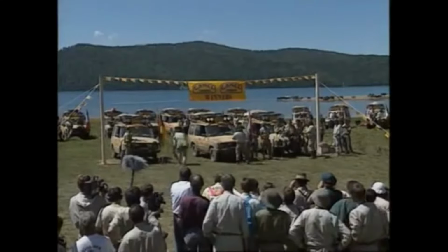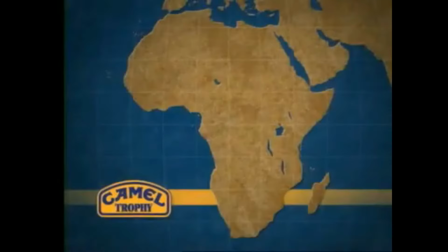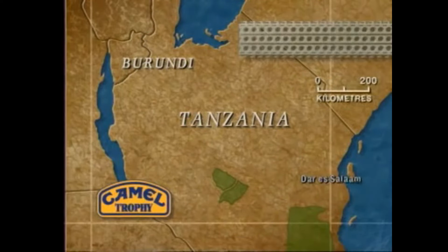Yes, 1991 was the second year of competition for the Land Rover Discovery, but there was a slight difference. These vehicles were the new TDI five-door models. The new vehicles were set to take on ideal trophy conditions. The relatively dry start of the journey would soon turn to miles and miles of deep mud.